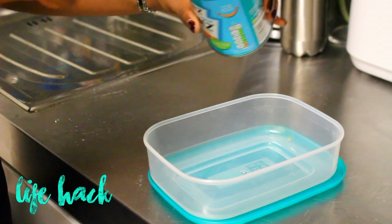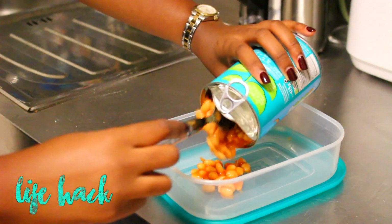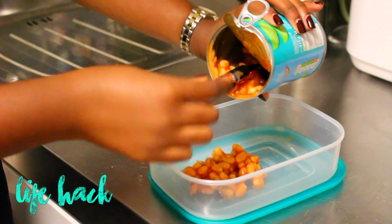If you don't end up using all of the beans, then you can just pop them into a plastic container, put them in the fridge, and then use them at a later date.